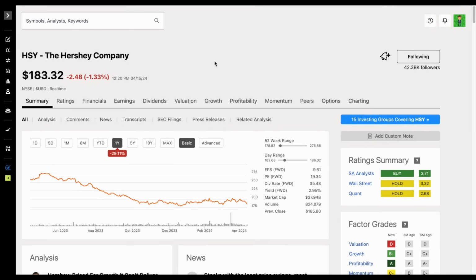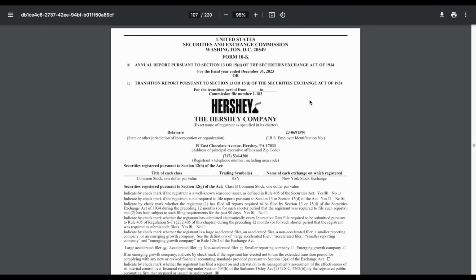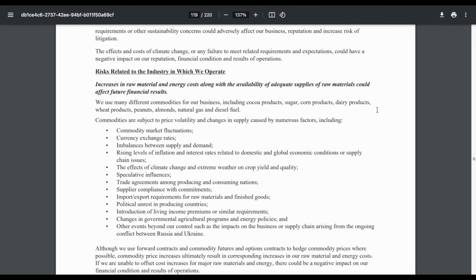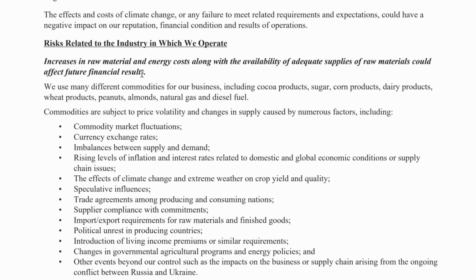So what's the reason we've seen this company decline by 29% over the past year? Well, this is actually something I was reading about when I was digging into this company's Form 10-K. You can learn so much from reading these forms, even though they are long and seem fairly boring. A Form 10-K will give you an in-depth breakdown of the risk factors of any company. And after going through this document, I believe the most important risk we have to consider for Hershey's right now is that increases in raw material and energy costs, along with availability of adequate supplies of raw materials, could affect future financial results.